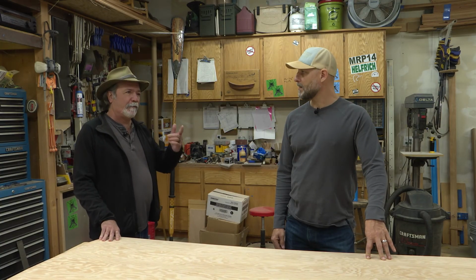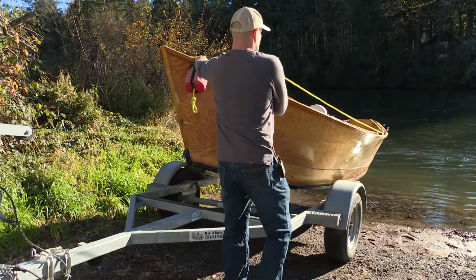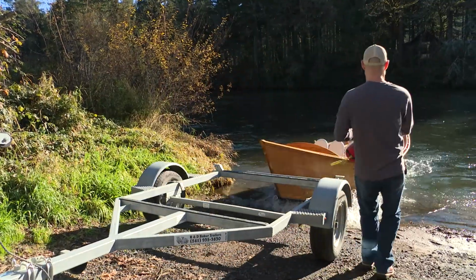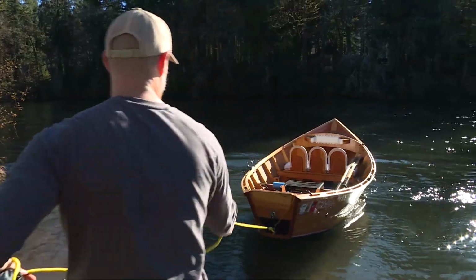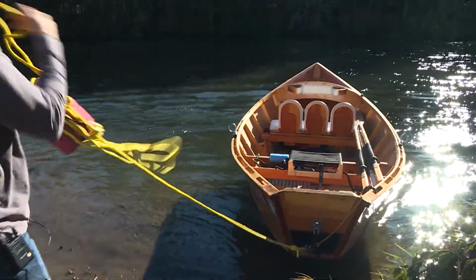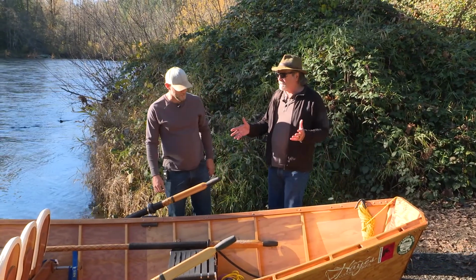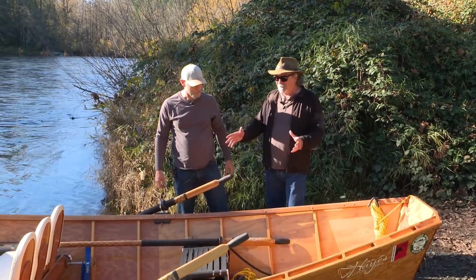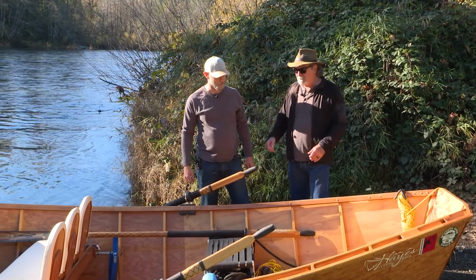Let's take a look at your boat outside, because I want you to show me some of the intricacies, the old stuff that's in that boat that you don't really see in too many new boats anymore. Sure. So Jason, just walking up this thing, I can tell you there's a lot of history in this boat and stuff that you saw in boats 100 years ago that you don't see in now. Like, tell me about it.